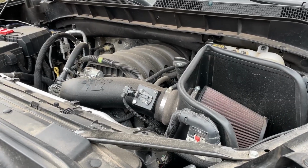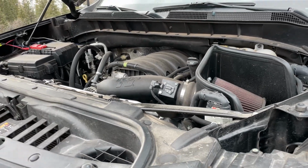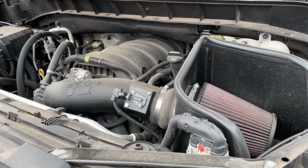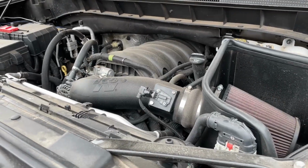I have some clips in the initial reaction video. I have a stock and an after of this exact intake. It sounds nice. So if you want to pay $400 to make your truck sound nice when you stomp on the throttle, that's up to you.